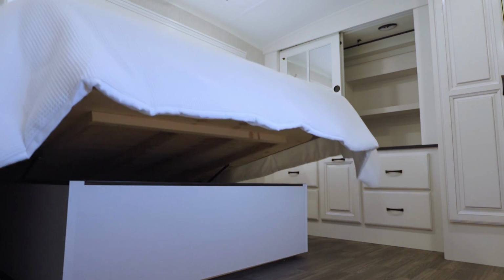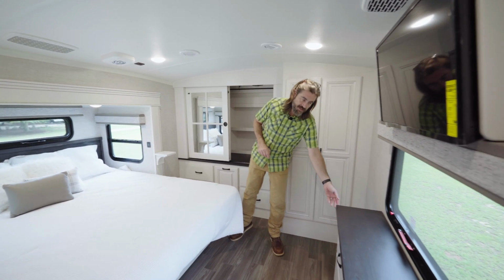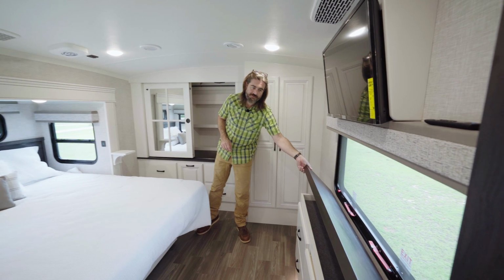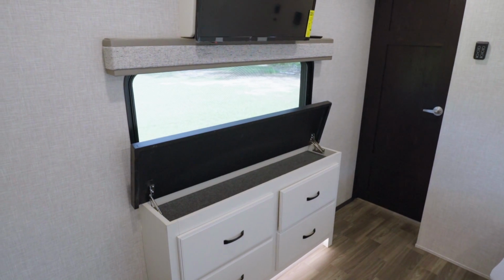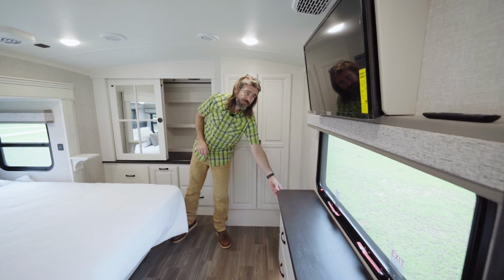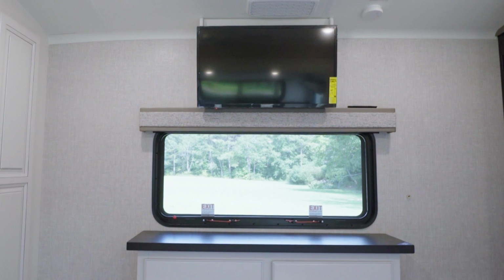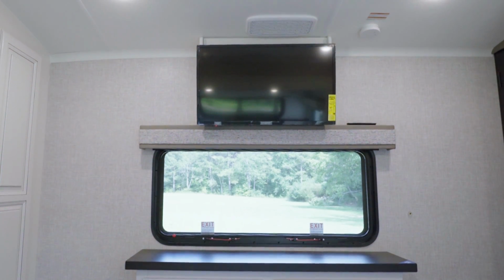Now the underside of the bed, if we lift it up, has some storage down there too for hiding things away. And at the foot of the bed, we have a 4-drawer chest drawer with some hidden storage in the form of a lift up space here where we could hide away keys, jewelry, and other things. They've gone ahead and equipped this with a flat screen TV up high so that we can sit up in bed and watch some shows at the end of the day.